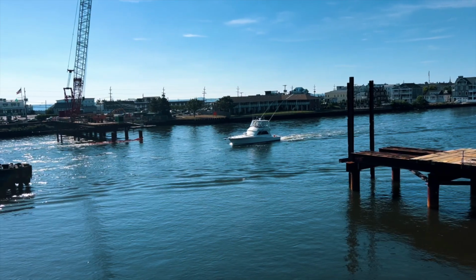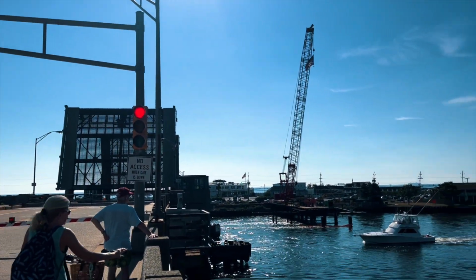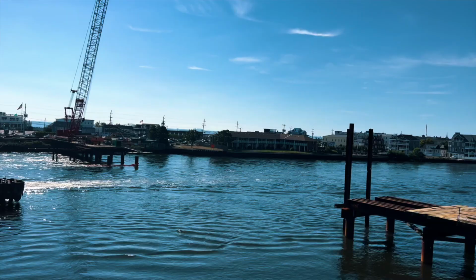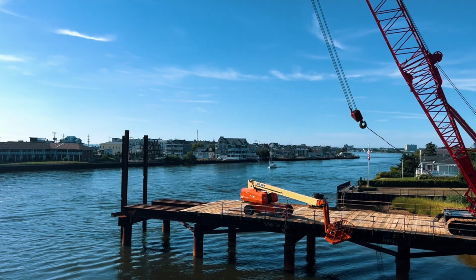So this is a nice treat for all of you. Very cool drawbridge. Got the boats going through. This is Seabright, New Jersey.